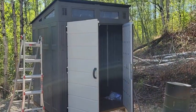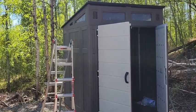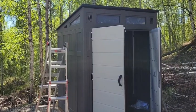But this is what it looks like, ladies and gentlemen. I'll fill you all in when I build my shelves and reinforce the roof and put on the lean-to. That way you can see how the final product comes out even after it's stocked with fuel.